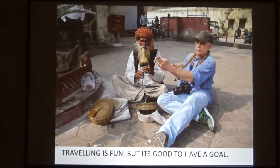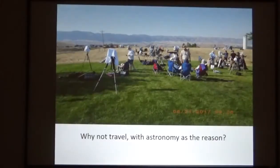Now, traveling is fun, but you have to have some kind of goal. I think it makes the travel a lot better. So why not use astronomy? If you look at the date on the picture there, it's August 21st, 2017, so you know where that was, somewhere along the center line.